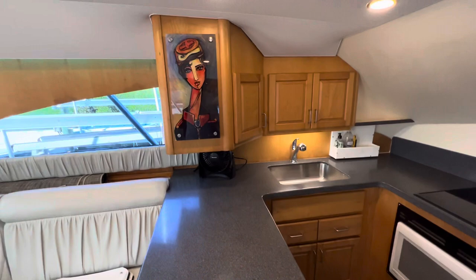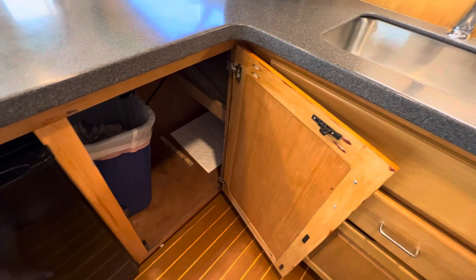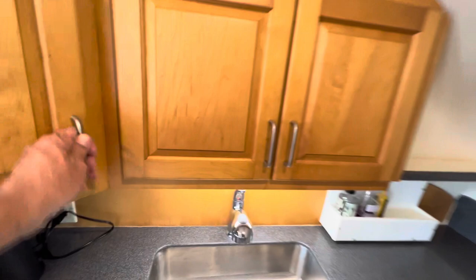Galley's up and on the port side. Has just a refrigerator. There was another refrigerator that went in here. They took it out because they wanted the storage. But if you wanted another fridge, you can put it in there. Microwave cabinets up here. And then down here was an ice maker or a freezer, but he put a shelf in there and wanted the storage again.